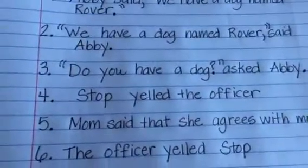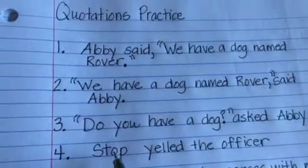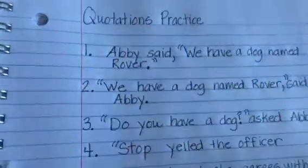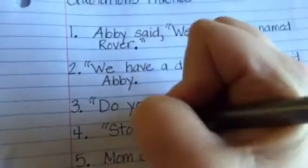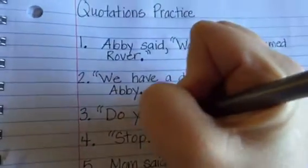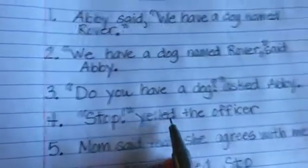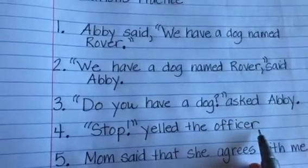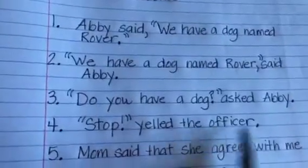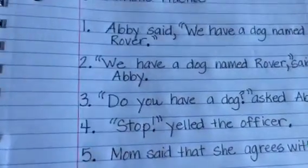Number 4, stop, yelled the officer. Since the officer is yelling the actual word stop, we know that we're going to put quotation marks before stop. We're going to put an exclamation and then close the quotation marks. No comma, lowercase y, yelled the officer, period. He's not yelling this part. Stop is what he's yelling. This is the part that is exciting and we need the exclamation.